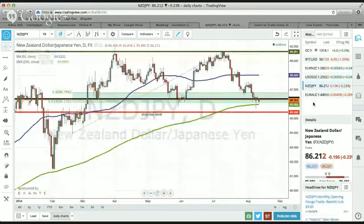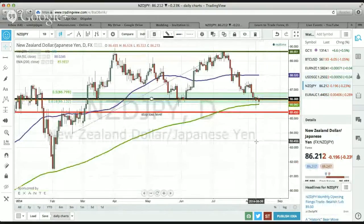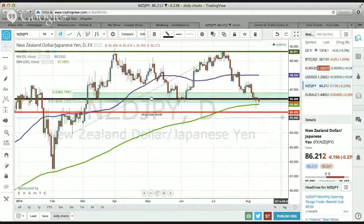Kiwi yen, this order just got filled. I'm long Kiwi yen, and I'm long at 86.30. Slightly out of the money now. However, we have this, and I think this is a bullish checkmate here.